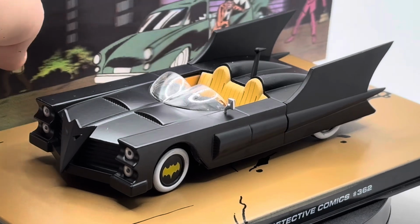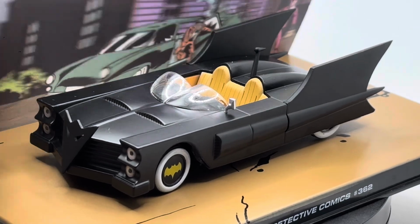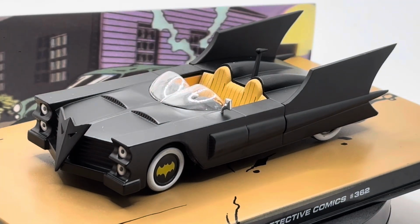Just trying to see if I can stand that up for a bit of background effect, but it looks like it doesn't want to play. Fair enough. Yeah, it doesn't want to play, does it? It does not, so that's fine. Won't waste your time on me faffing about with it there.